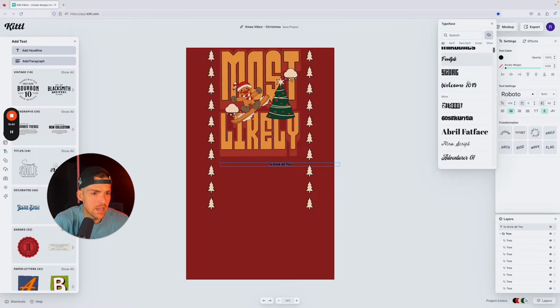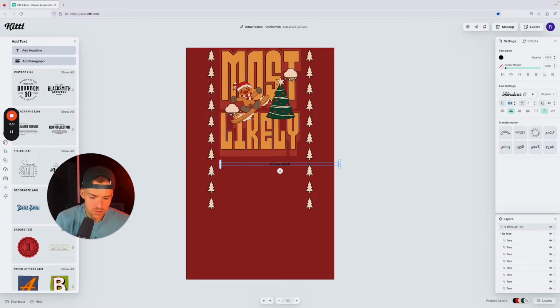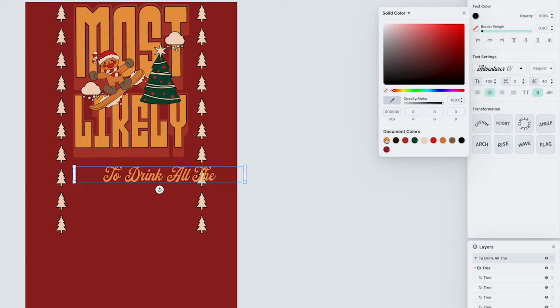Roberto. So we want an easy to read font. We don't want anybody struggling to read. That's a great one for Christmas. Adventure 01. So we're going to blow that up to say 400. Yeah, perfect. We'll make that the same color as the above. So it comes up with your document colors.